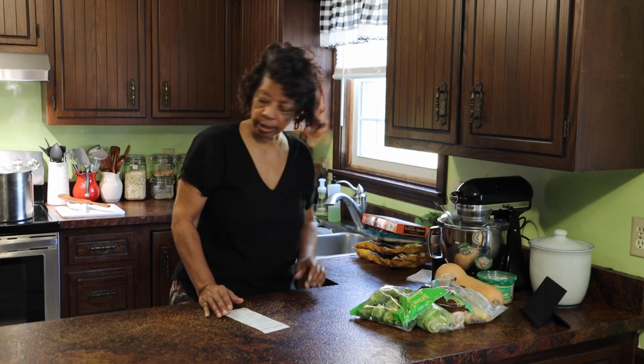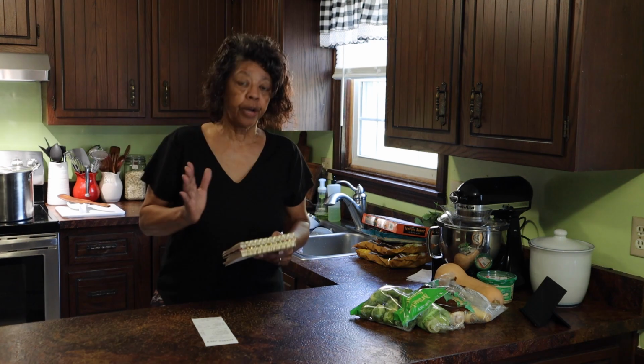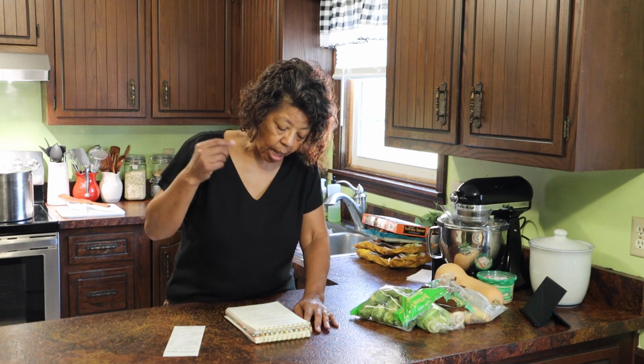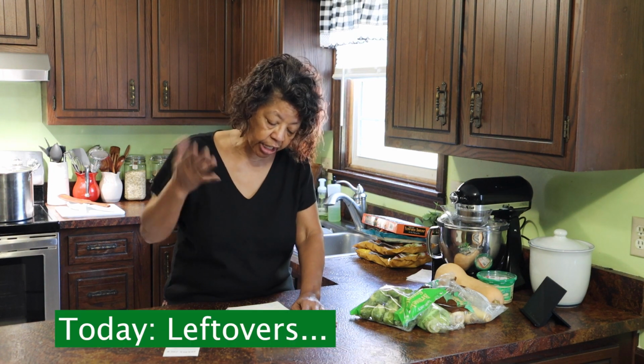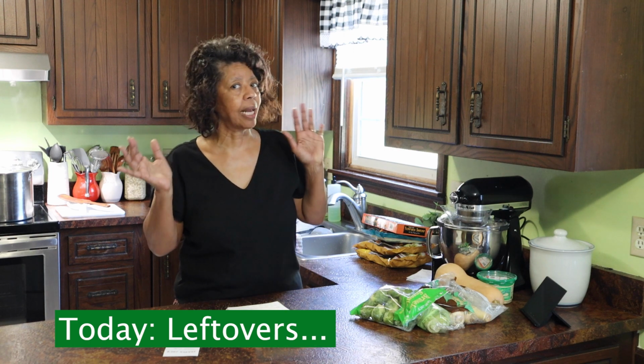Now, let me grab my menu list. So here's my menu plan for the week. Today we are having some leftovers from a family gathering we went to yesterday. So we've got chicken, meatballs, mashed potatoes with gravy, green beans, and of course, I always have to have some cranberry sauce.